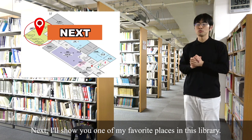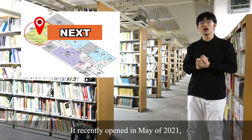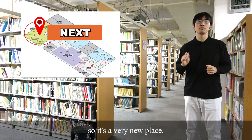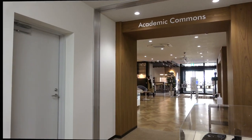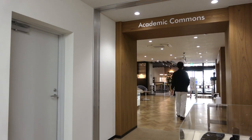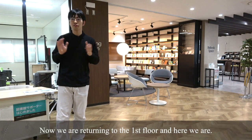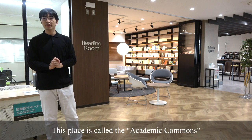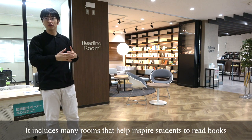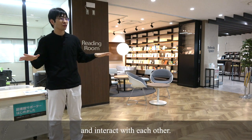Next, I'll show you one of my favorite places in this library. It recently opened in May of 2021, so it's a very new place. Now we are returning to the first floor and here we are. This place is called the Academic Commons. It includes many rooms that help inspire students to read books and interact with each other.